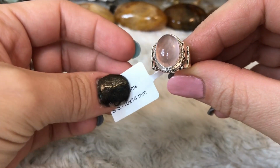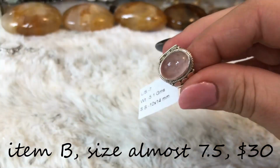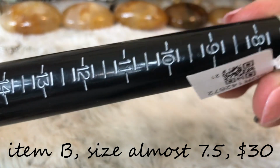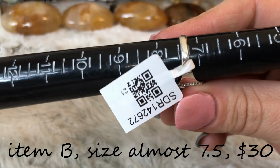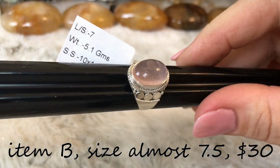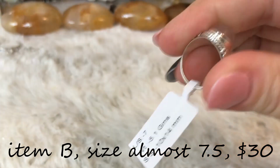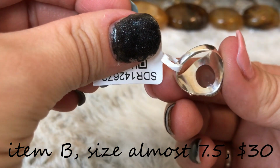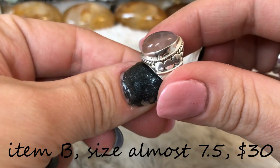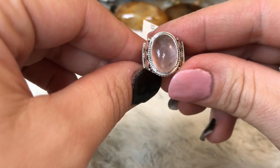All right, this is item B. Tag says it's 10 by 14 millimeters. This is a rose quartz and a very nice one, has good clarity on it. Says it's a 7. Yeah, see, sometimes these tags are not entirely accurate. It's a little closer to a 7.5 on this. It has very lovely metalwork. Again, sterling silver, has a little beadwork on the side and these kind of pressed little silver discs here too. It is open on the back, on the inside, so if that's important to you, that one is. It has this nice little rope detail going around the edge, bezel set. Very pretty. That is item B.